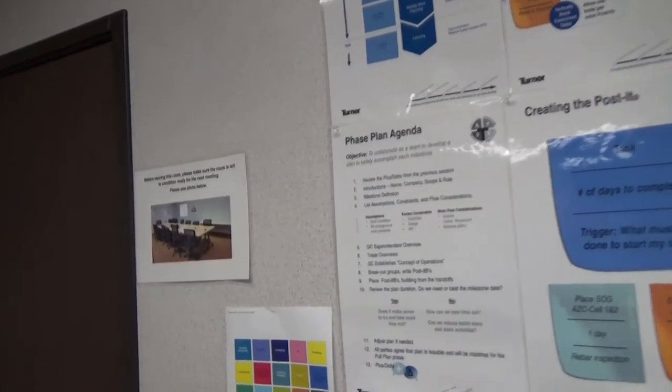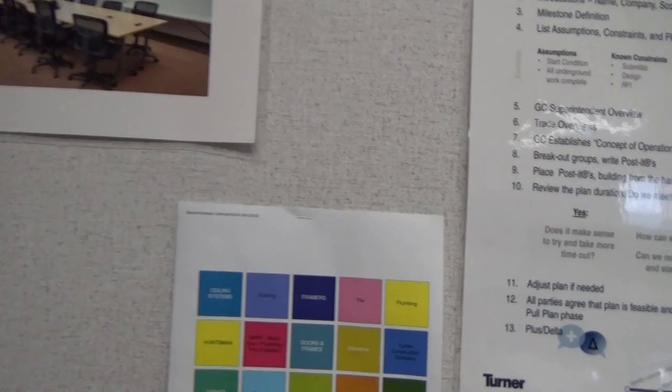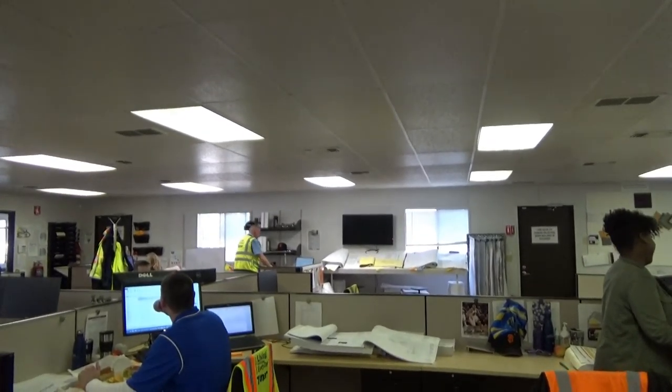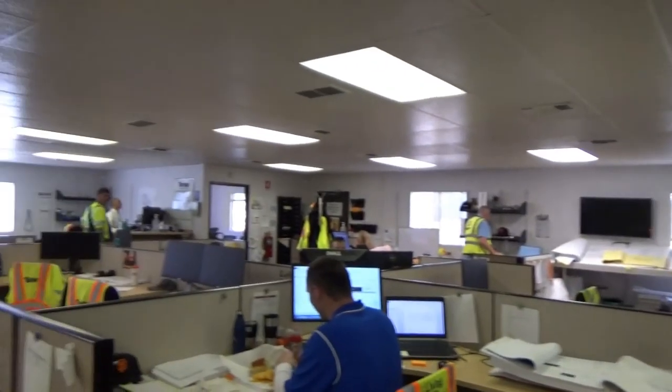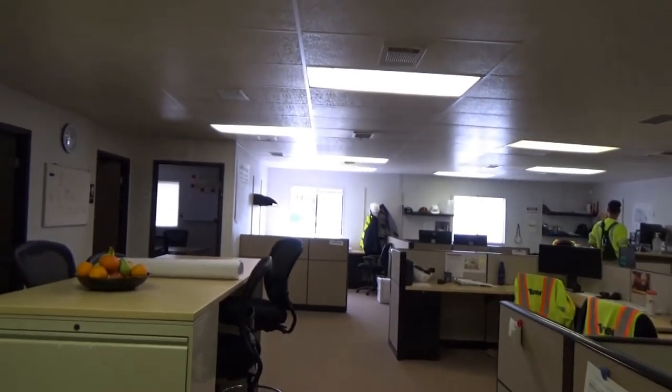I'll go ahead and pan around the rest of the room, and then we'll show you our trailer, the way it's set up, because we did plan this project originally to make provisions for a co-located team. We've got the owner on site 2 days a week, the architects on site 2 days a week, and the subs all have trailers immediately adjacent to our trailer complex, so we get complete, clear, timely communication.